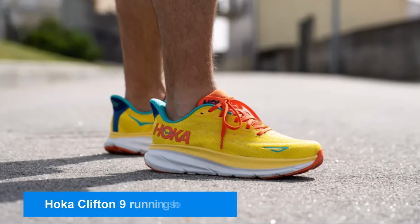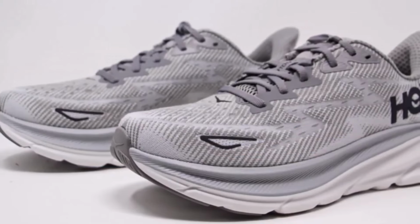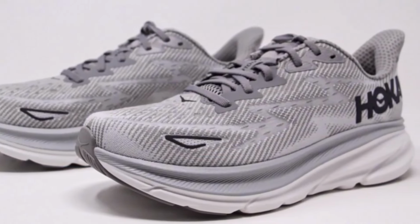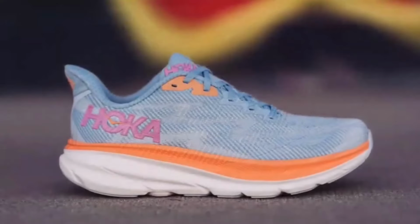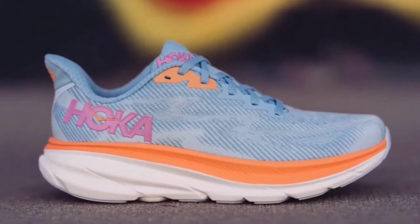Number 3. Hoka Clifton 9 Running Shoes. Ready to take your running game to the next level? The Hoka Clifton 9 is here to help you train harder, run faster, and feel better with every stride. With exciting new updates, this shoe isn't just an upgrade, it's a game changer.